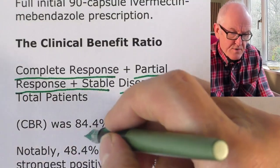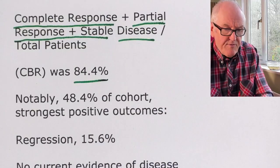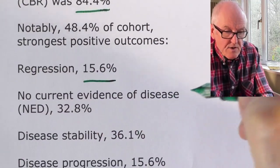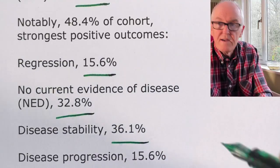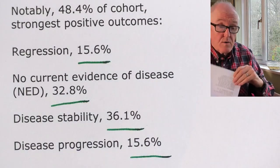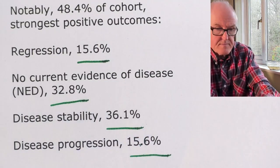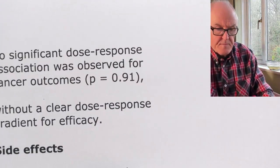Clinical benefit ratio, as we said, 84.4%. Right, so 48.4 of the cohort, strongest possible outcomes. Regression, 15.6%. No current evidence of disease, as we said, 32.8. Disease stability, 36.1. Only 15.6% of the whole cohort were progressing, which is remarkably good. Remarkably good. 87% nearly stable or improving.